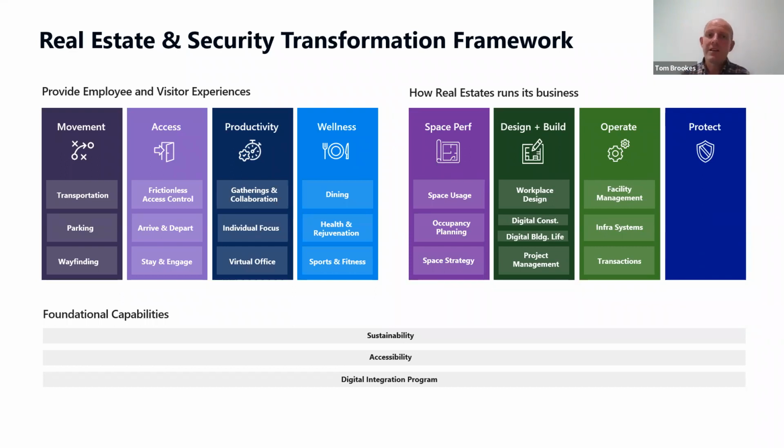Then we also looked at how the real estate business needs to run their business at a profit as well. So how do we operate it from an FM perspective? How do we give the right space usage? And how do we make sure it's protected as well from a security perspective? And all these underlie the key capabilities which I mentioned earlier about sustainability and accessibility.